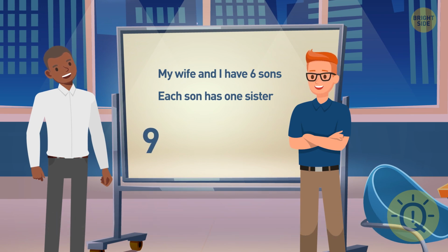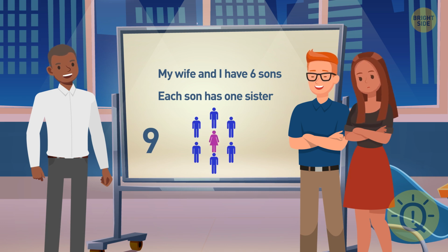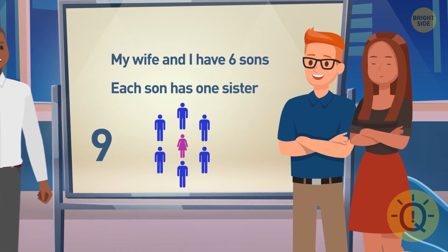Nine. Mr. Green, Mrs. Green, 6 sons, and 1 daughter. The daughter is a sister to all 6 sons.